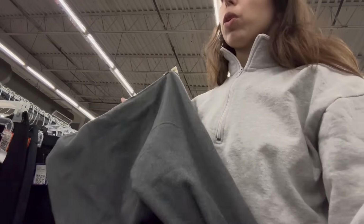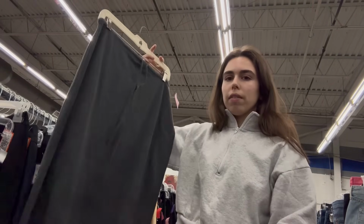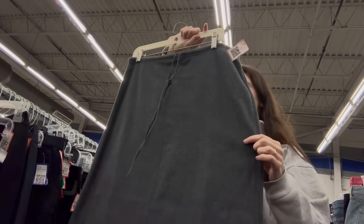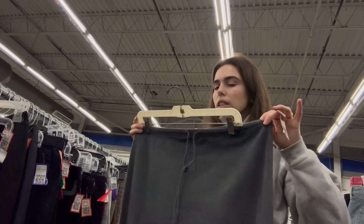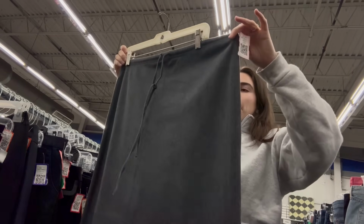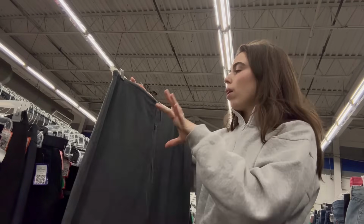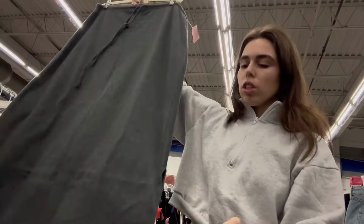Then the last thing I grabbed, which I am still debating, is this vintage Old Navy gray skirt. I think it's just gonna be too big for me. It says it's a size large, but I was like, maybe I could make it work low rise because it has a drawstring. But I think I'm actually just gonna leave it for someone who will probably fit better, who won't have to do any finagling. But love the idea of something like this. It's just a ribbed jersey fabric.